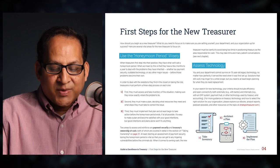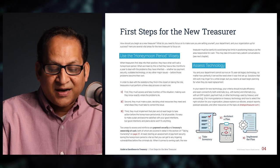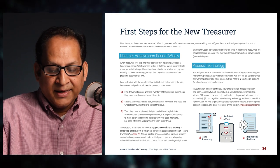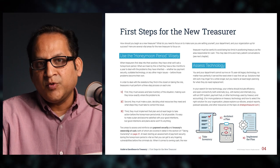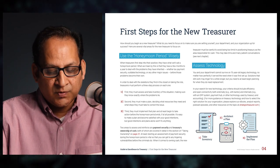Two areas to assess and reinforce are payment security and Treasury's ownership of cash, both of which are covered in detail in the section on taking ownership on page 22 of this ebook. At least starting an assessment of payment security during the honeymoon period is vital so that you can get on to any lingering vulnerabilities before the criminals do.